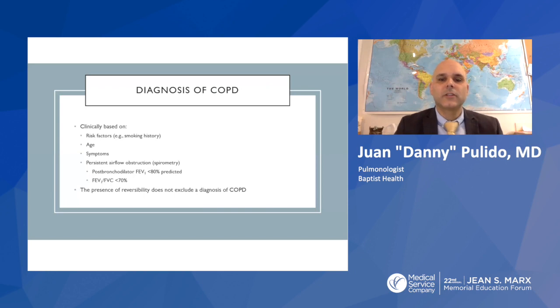So, the diagnosis of COPD. For years, and still to this day, we've always relied on clinical factors, both associated risk factors, tobacco being the number one, but there are other associated factors that have played into the damage of lung tissue, such as industrial workers or other patients who are in contaminated areas where they have the potential to breathe in and injure their lung function. Age is another factor. Symptoms, so chronic shortness of breath, chronic cough, and then hospitalizations for repetitive bronchitis would be classic symptoms of these types of situations.